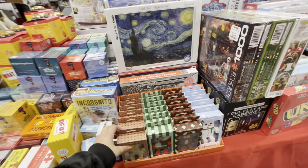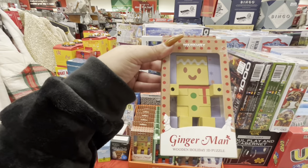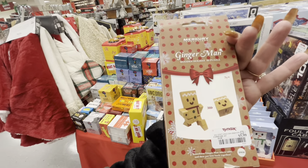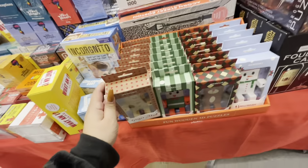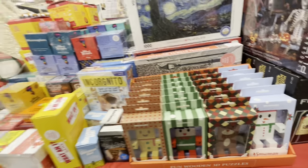Look at these. Fun wooden 3D puzzles. This is the gingerbread man for $5.99. Look how cute. And then they have the elf, the reindeer, and the snowman.